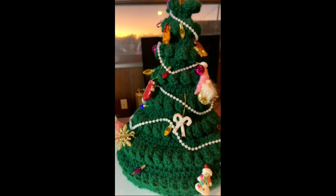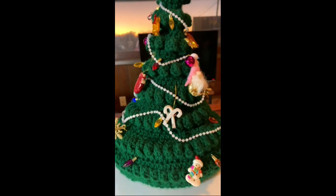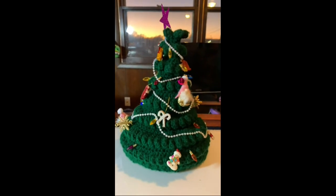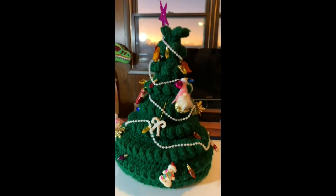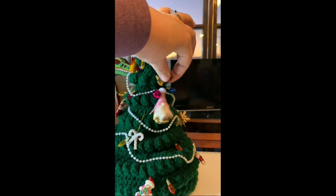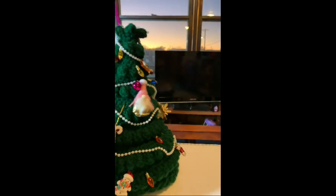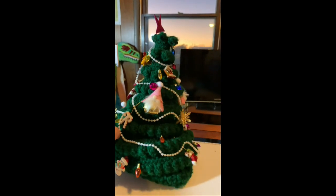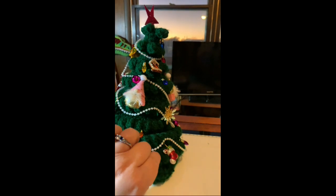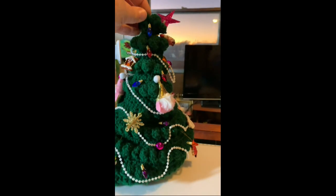Okay, so here is the finished hat. Okay, so there are the gnomes, the snowman, things that don't want to stay turned around. That star at the top is quite precarious. I did the best I could, really. I think it turned out okay.